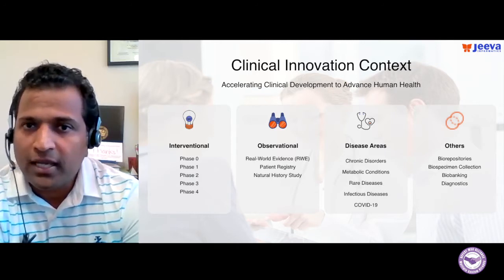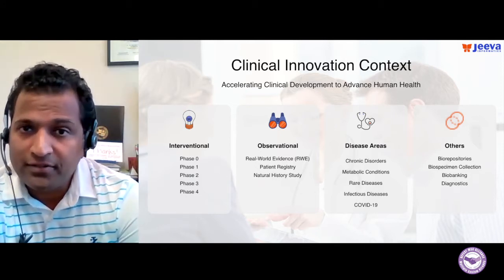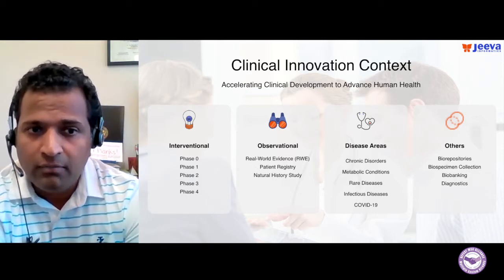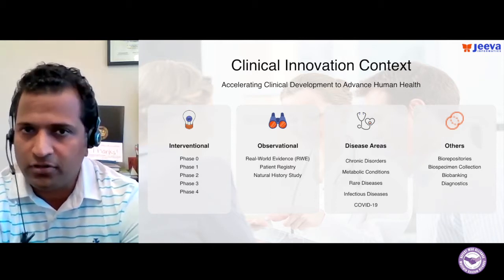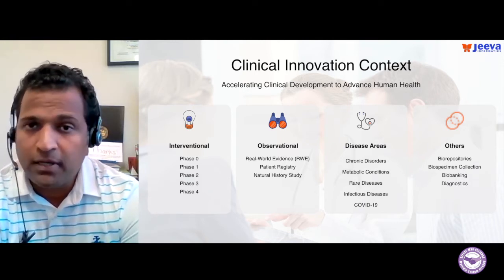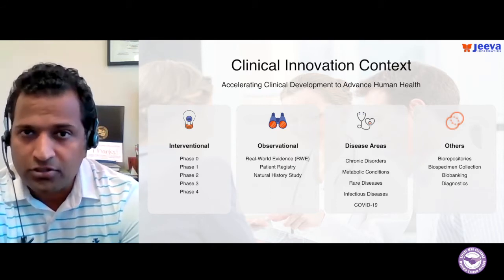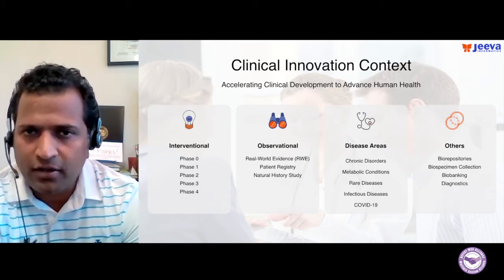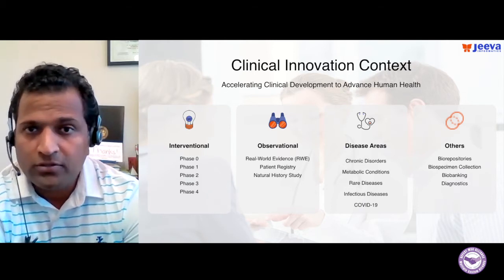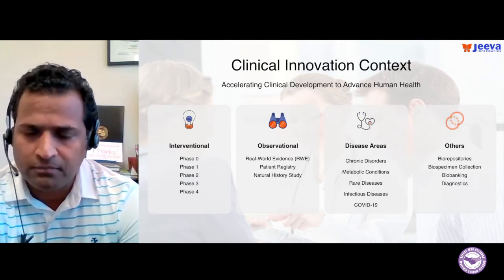And once they are approved, they can go through phase four clinical trials, as well as observational real-world evidence studies, which are very critical before an interventional clinical study can be started for a given drug or device. This includes the patient registry, natural history study, and other observational data collection studies, which help the clinical researchers really understand the disease and its physiology and how it progresses, so they can better design drugs and therapies for the patients affected.